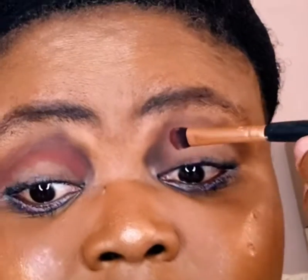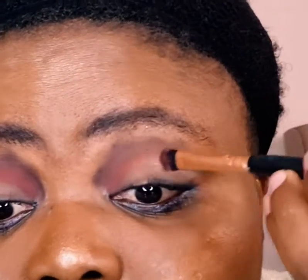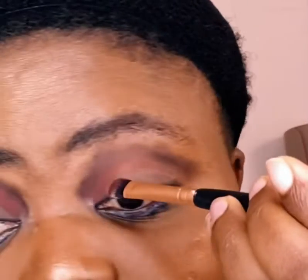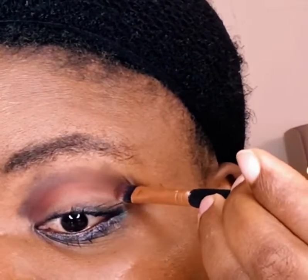This is so smooth. Do you know when you're going for a smooth look? Oh my gosh, this is definitely going smooth. I love my smooth look. Look at that. This is amazing. I love this palette already. I am in love. I'm in love with this palette.